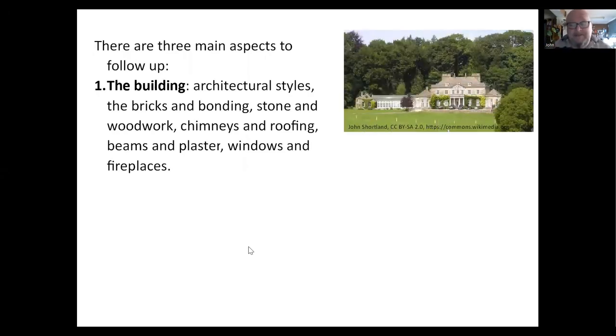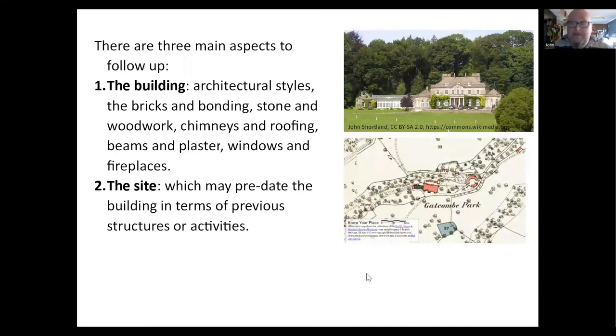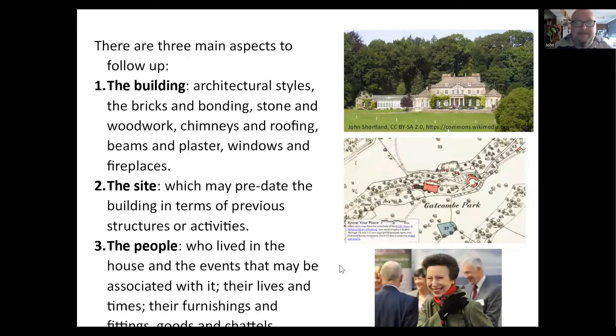So there are three basic ways. Look at the building, the styles of it: the bricks, the bonding, stone, woodwork, chimneys, roofing, beams, plaster, fireplaces, windows, etc. You can look at all that stuff and it will give you clues. Then you've got the site. It might predate the building in terms of activities. And then finally, you've got the people who lived in the house and any events that might be associated with it. So then you can look at the goods, furnishings and chattels and that sort of thing.